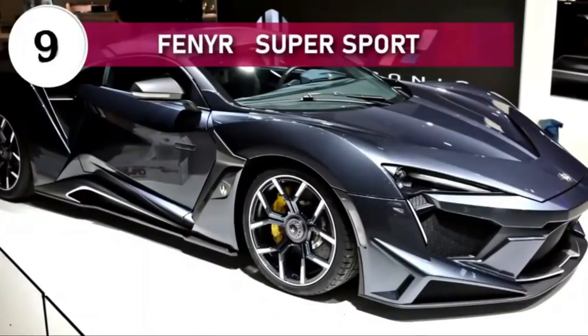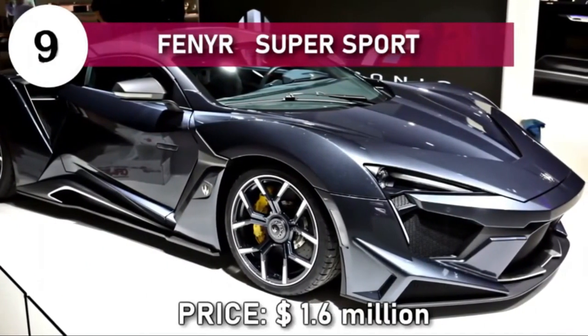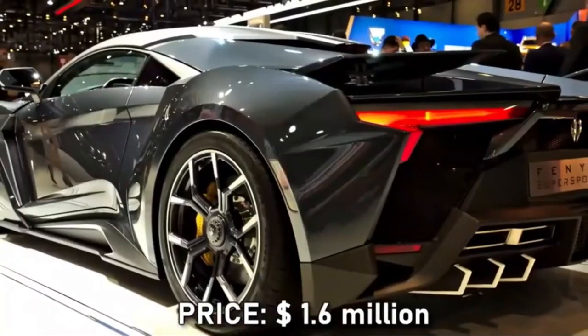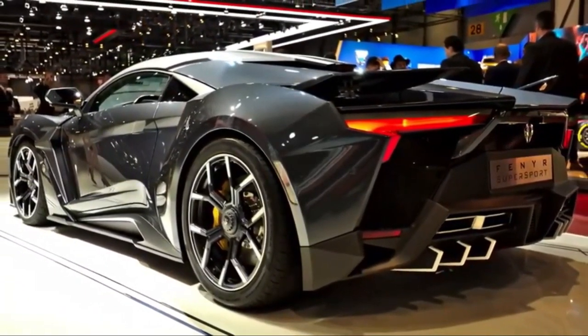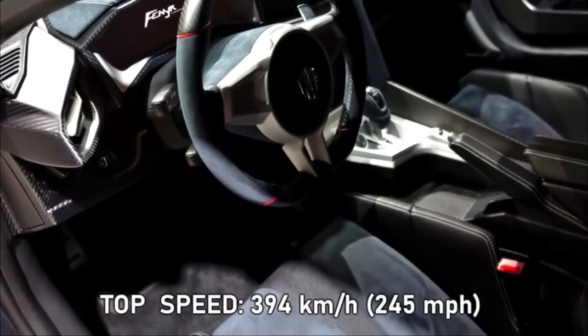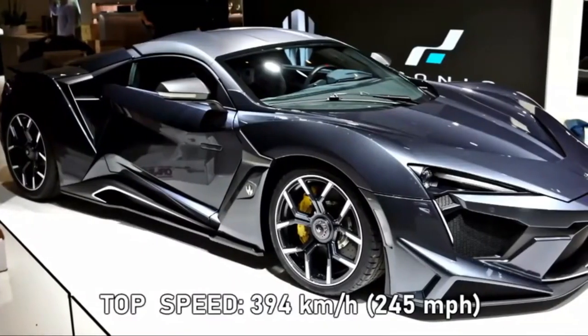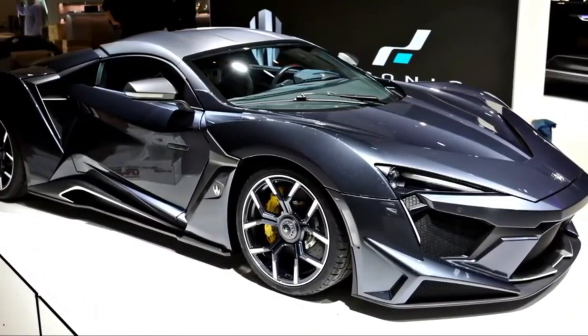Number 9. The Fenrir Supersport. Price, $1.6 million. The Fenrir Supersport is a Lebanese limited production sports car built by W Motors, a United Arab Emirates-based company. The manufacturer claims a top speed of 394 kilometers per hour or 245 miles per hour. The Fenrir Supersport is the successor of the famous Lycan Hypersport.